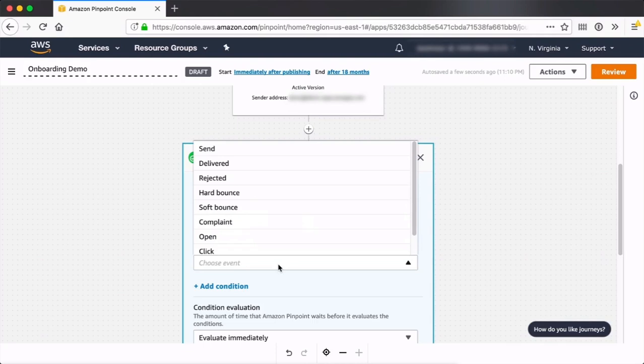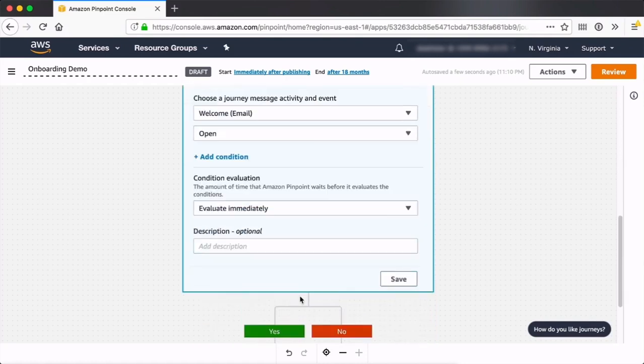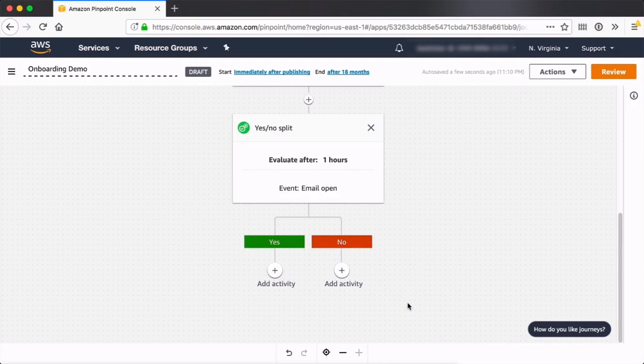And within the activity, we also can choose which event we want this particular activity to be triggered. In this case, as we want to have the condition evaluated when people open the email, then we choose open. After that, we can also configure the amount of time that Amazon Pinpoint needs to wait before doing the activity. Like for example, after our audience open the email, then we can wait for 1 hour or 1 day before moving to the next activity. Now we have the condition checking.